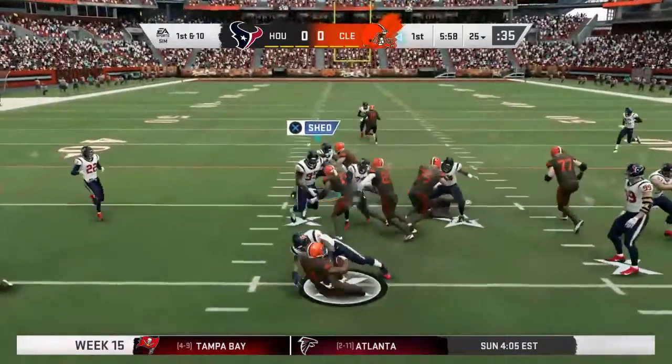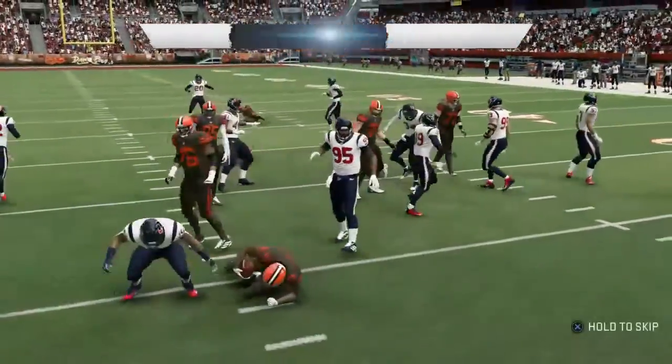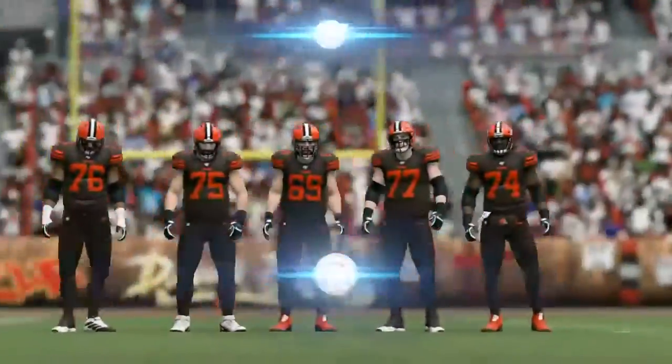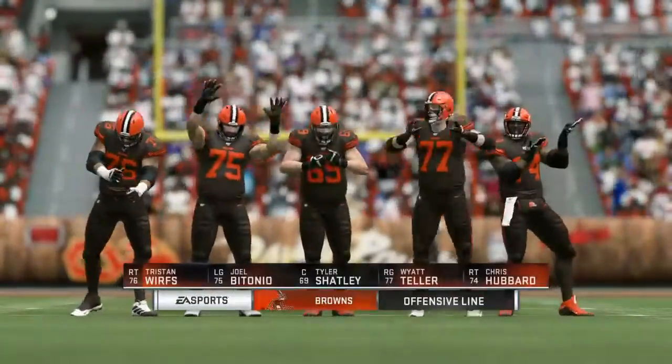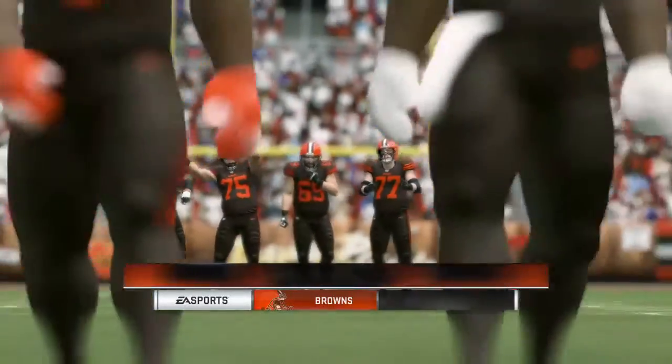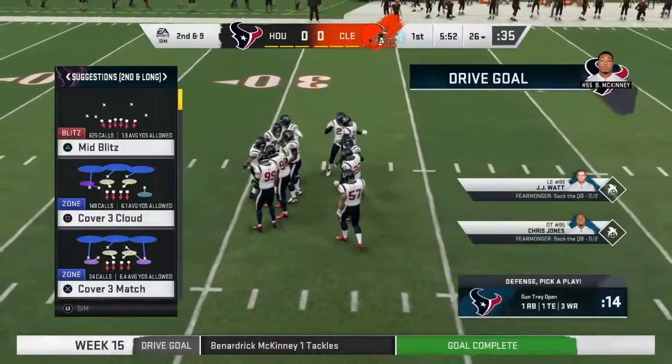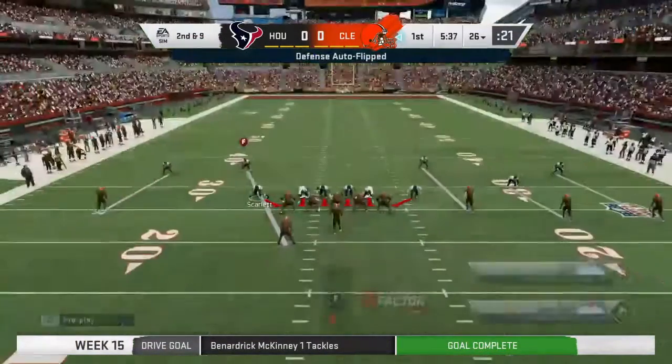A first carry now for Nick Chubb. And not much to speak of. Call it a 1-yard gain up to the 26. And on your screen, the offensive starters, Jarvis Landry, a guy that we profile. Love his game. Not only is he going to beat you with athleticism, he's going to outwork you as well. And look for him to hurt you also in the kick return game.